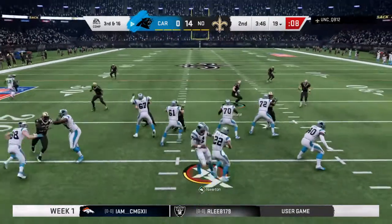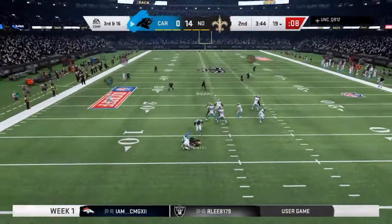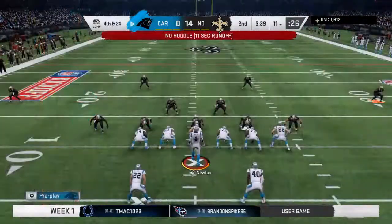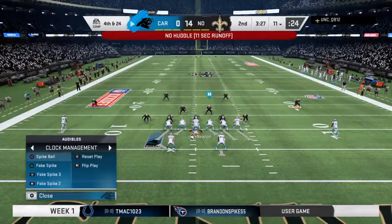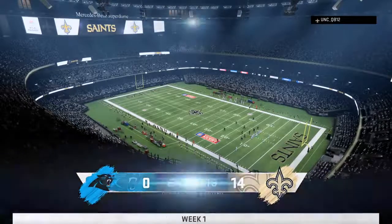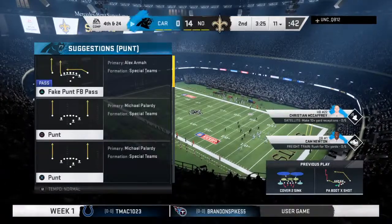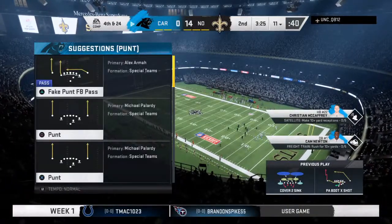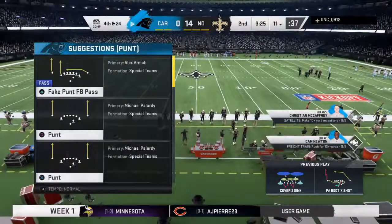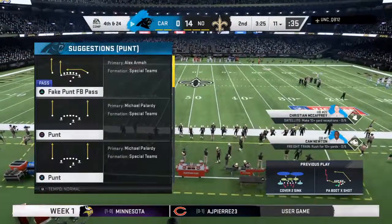3rd and long. It's Newton. And they get to Newton and take him down for the sack. Demario Davis coming in to drop him for a loss of 8, and it also brings up 4th. Now the Panthers going to use the first of their timeouts. They'll have 2 remaining as we step aside here in this 2nd quarter.